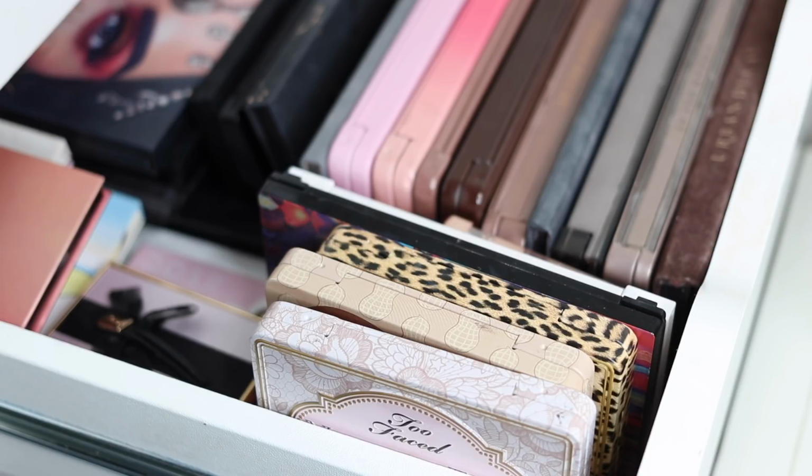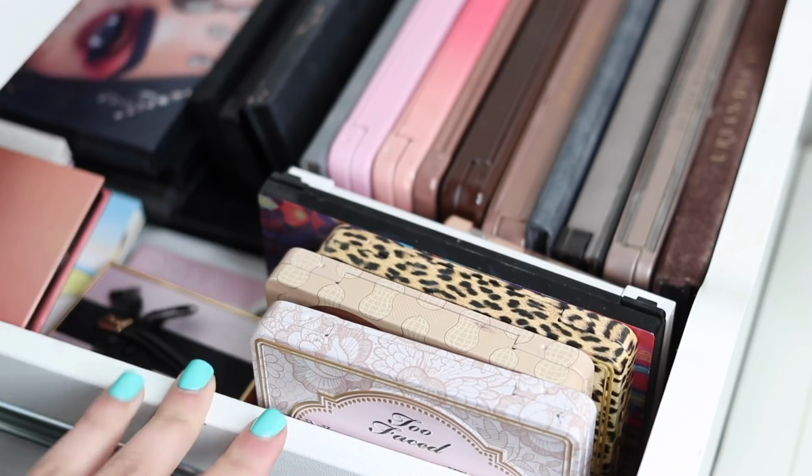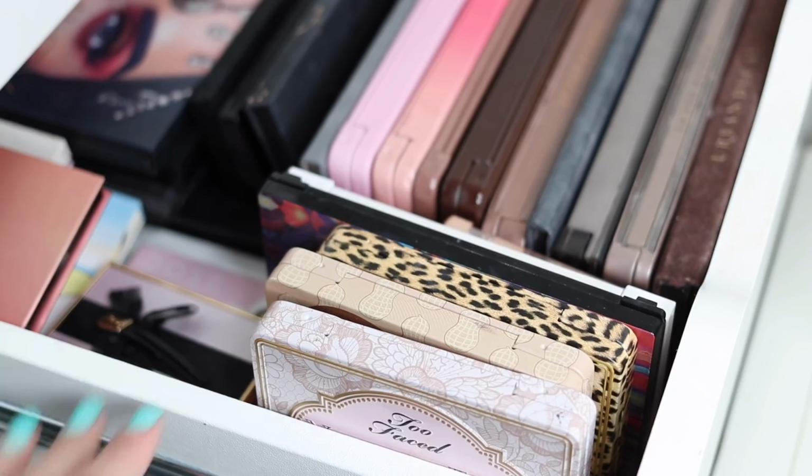I have a couple different places in my collection, like my storage, where I keep eyeshadows. So this is my storage drawer. And then I'm gonna move over to two other areas that I have palettes, and we'll just go from there. I'm gonna show you guys everything I have. Let's get on into it.